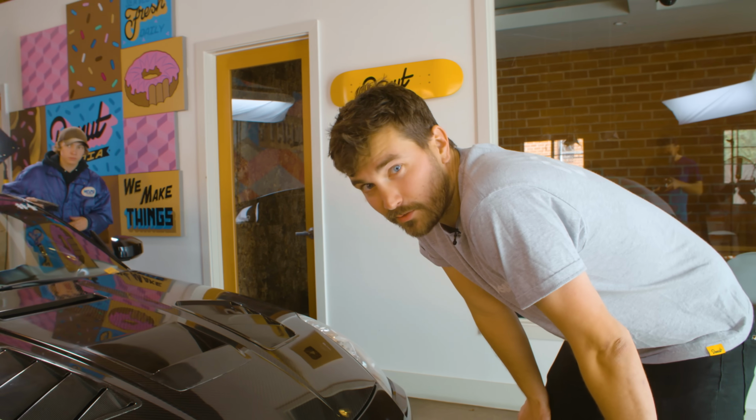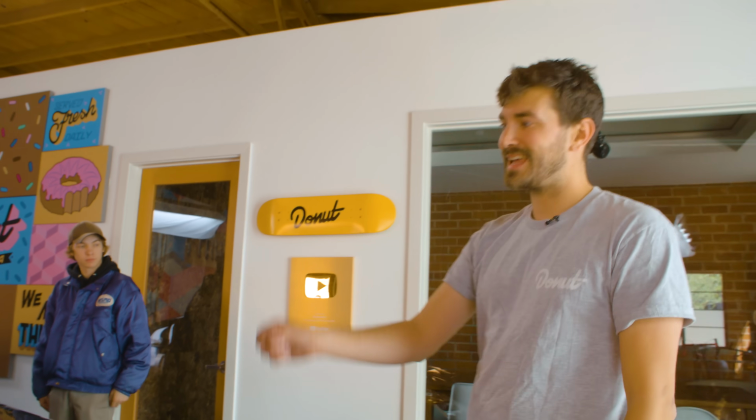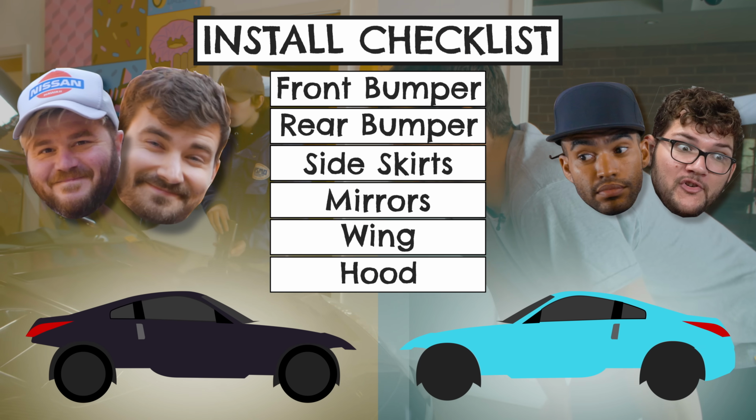Overall, for a carbon fiber hood, this thing fits great, and we've been at it for like 15 minutes. The gaps aren't quite as tight as OEM, and even with the bump stops extended all the way on this side, it still closes a little tight over here. So I'm really happy with this.